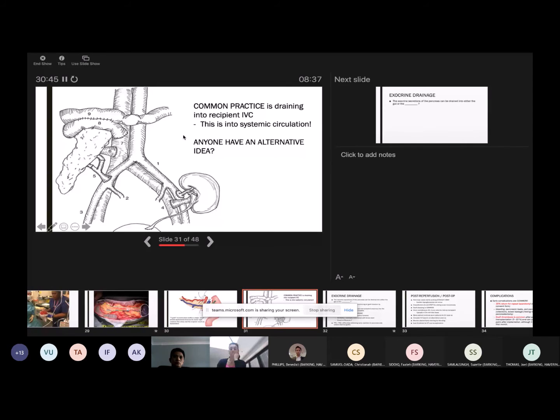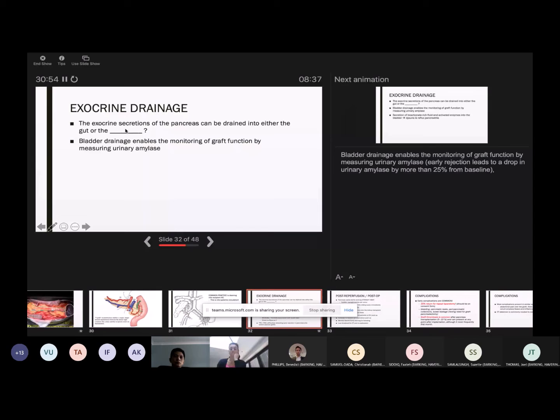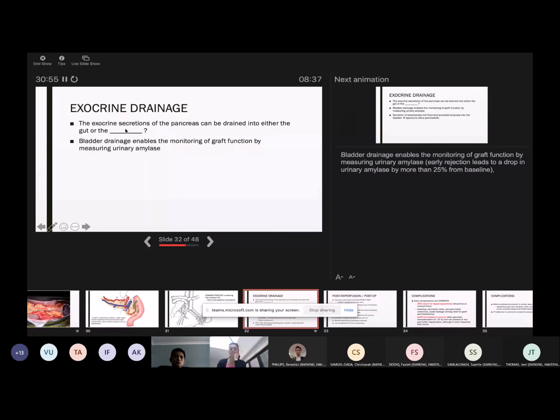About 20 years ago, you did not stitch the exocrine function to the GI tract. You stitched it to the bladder. So old pancreas grafts were actually stitched to these recipients' bladder so that they would pee out the pancreatic enzymes. This was fine and actually was cool because you could monitor the urinary amylase to test the graft function, a really nice way of monitoring for rejection.